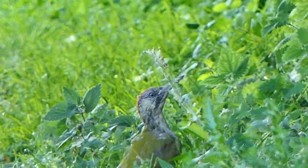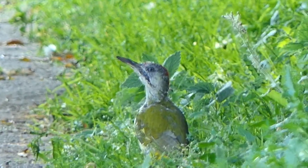And as I made my way out of this amazing wetland centre, there in front of me on the footpath was a juvenile green woodpecker.